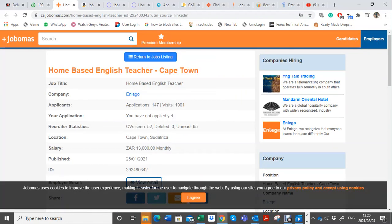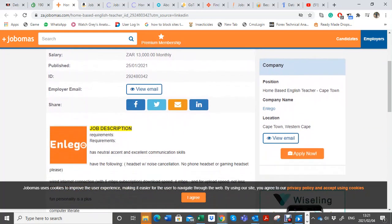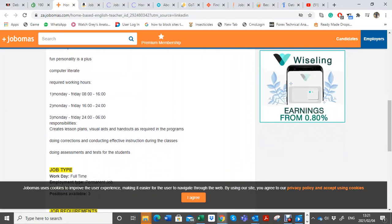Okay, I just want to show you again. This one is Job Omas. You can see here it says home-based English teacher in Western Cape, in Cape Town. So you are going to be working from home for this company. So if you want, you can just go check. This is the company. Their salary is about 13,000 per month, and this one is still open because it was published on the 25th of January.